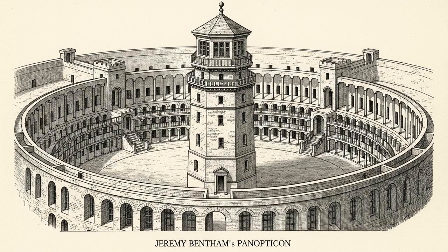For centuries, dungeons and repurposed castles were the norm. They were grim, dark, and not really designed, just used. But in the late 18th century, people started thinking differently. One of the most influential and, frankly, kind of creepy ideas came from a philosopher named Jeremy Bentham.